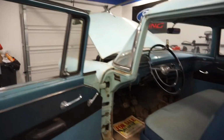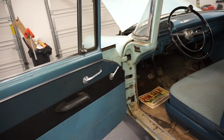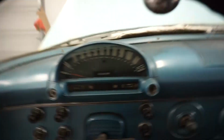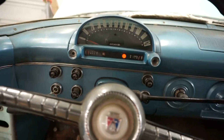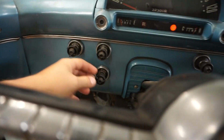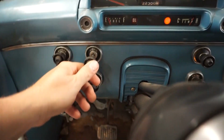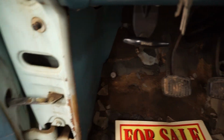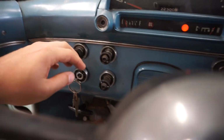But all the glass is perfect in the car. Everything works as it should. I threw in a 6-volt battery, and all the lights work, which is really cool. You got your lights there. Down to the floor, you have your high beam and low beam wipers.